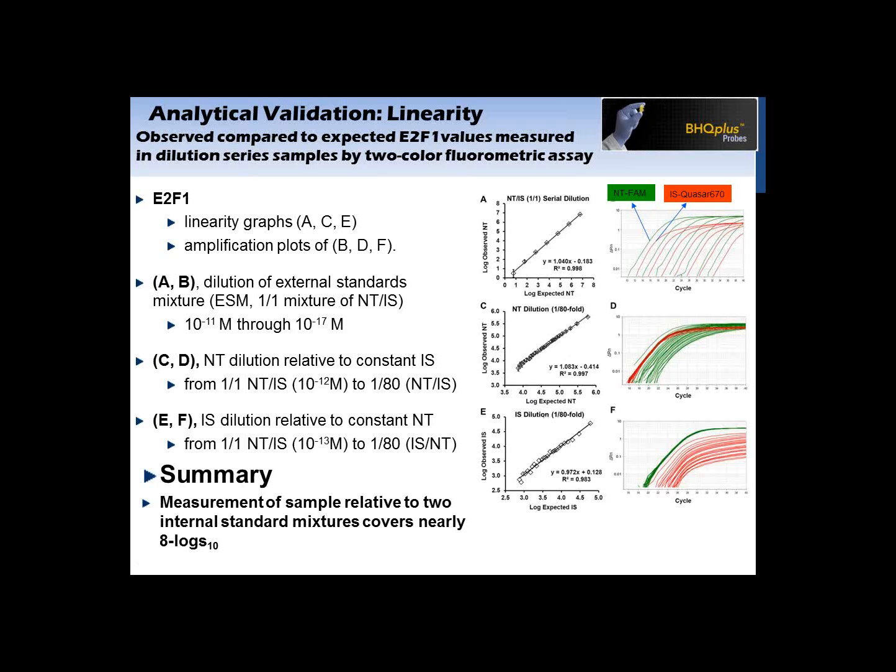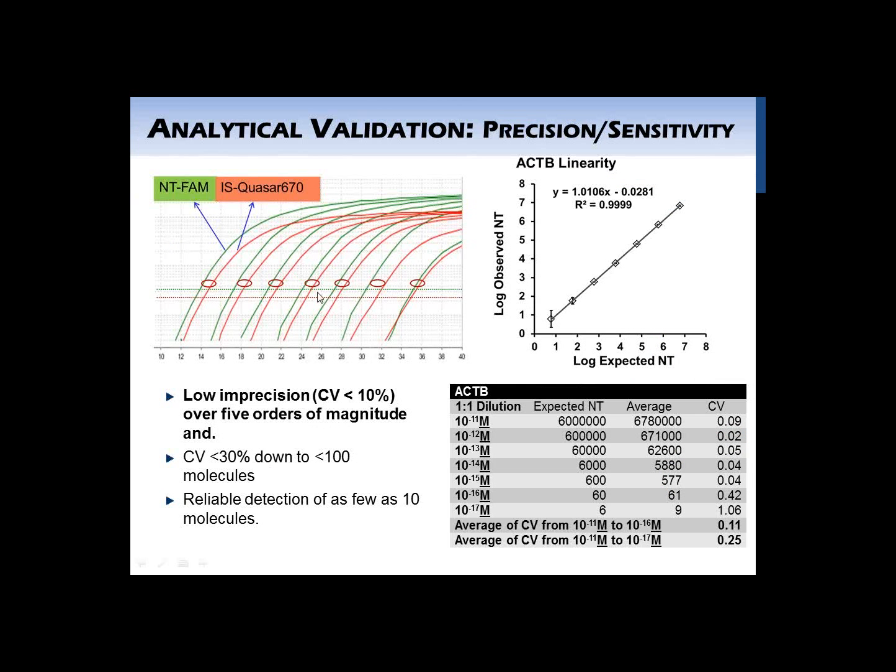One of the advantages of making the 4 to 6 base pairs different in the probe compared to the native template is that we do have very high specificity, and so we can see this linearity over this very wide range. The advantage of this then is that we only need 2 internal standard mixtures to cover nearly 8 logs of measurement, which is perfectly adequate for any gene expression measurements or even measurement of rare early diagnosis of cancer like BCR-ABL in circulating blood. And then this is assessment of precision and sensitivity.